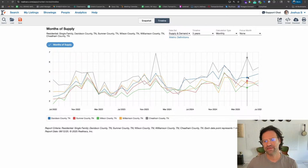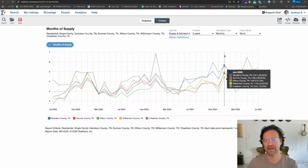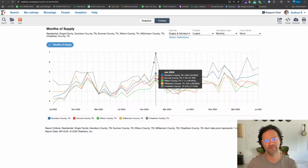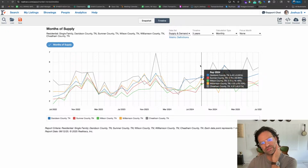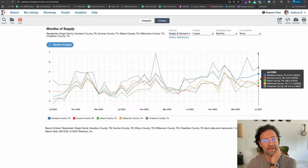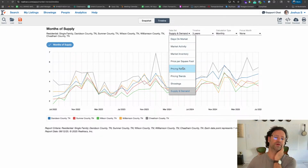But let's see, this is back in January is when we really had these higher numbers. The one thing that I'm looking at here is this. You know, I expect these higher numbers to be in the winter months, but seeing it in these summer months, these last few years, has a lot to do with rates. And right now, definitely uncertainty about what's going to happen in these next few months.